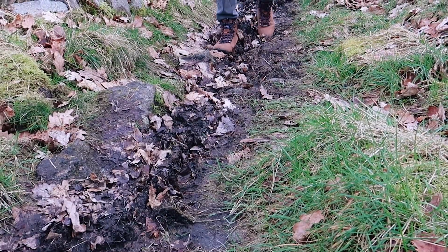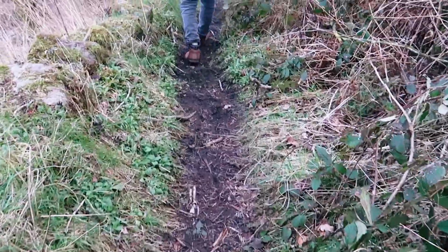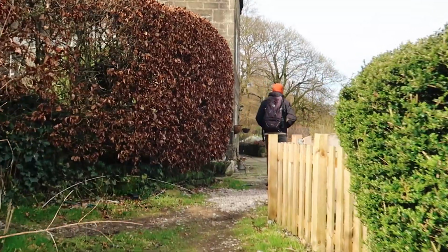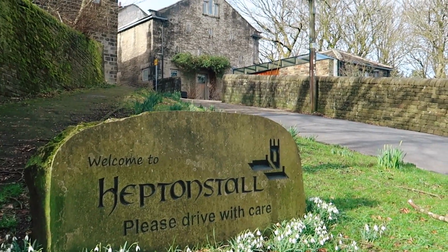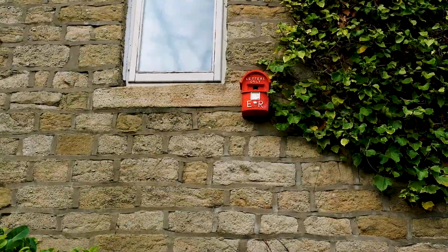If you're visiting after rain or back-to-back storms like we did, then be aware that the path can get a bit boggy in places, so make sure that you're wearing the appropriate footwear. Eventually you'll meet back up with Heptonstall Road, which will lead you into the village. Compared with the bustling Hebden Bridge, Heptonstall was very quiet.